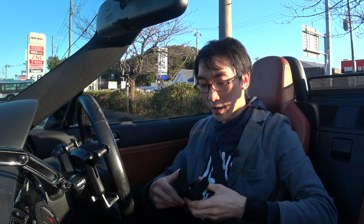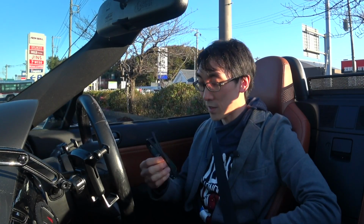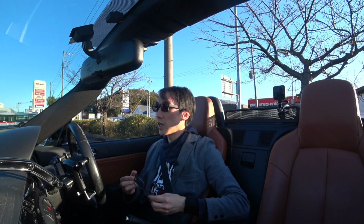Alright, time to try these new sunglasses. They're prescription. I never thought to get prescription sunglasses, but once you buy an open-top car, suddenly this becomes a necessity. Wow, I can actually see and the sun is not glaring in my eye.